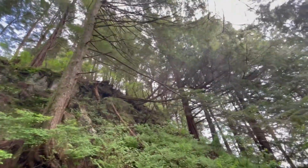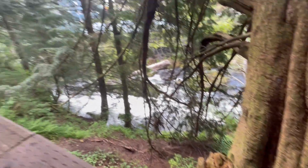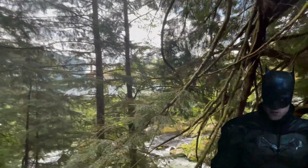Hi. All I think of whenever I'm in these foresty areas of the Northwest is Twilight. Like Edward's gonna just jump out and snatch me up any second now. Except he's too busy being Batman.